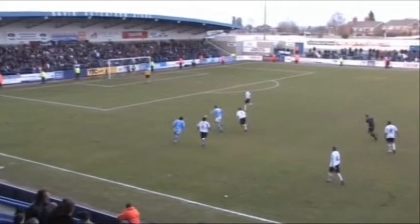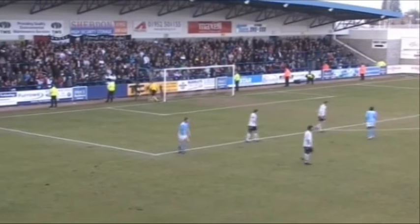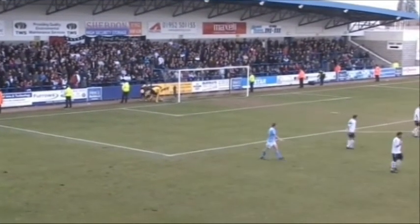Robinson takes a throw in. McBreen gets in behind Whitehead, shoots, and strikes the back of the stand. Ambitious. It's going to be a goal kick for Telford.